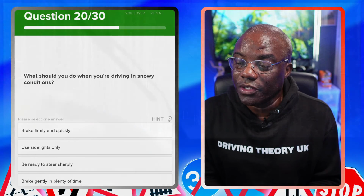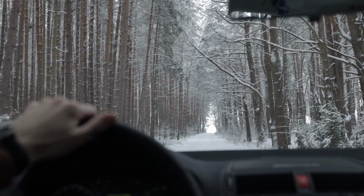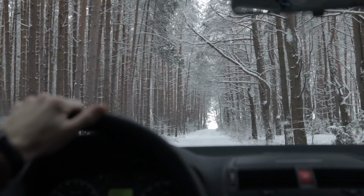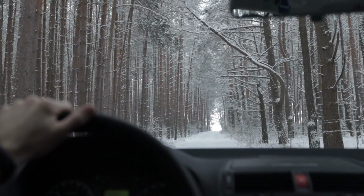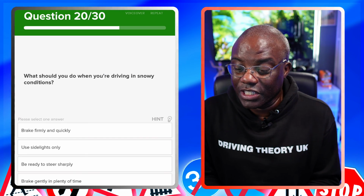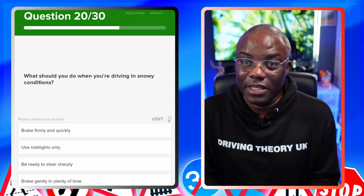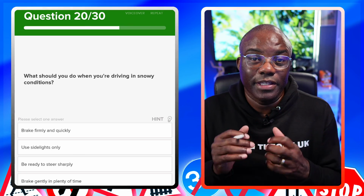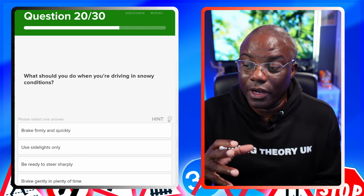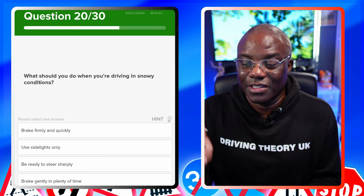What should you do when you're driving in snowy conditions? Brake firmly and quickly, no, because it's snow, in other words ice. Use side lights only, definitely not. Be ready to steer sharply, again, definitely not. Brake gently in plenty of time. Yeah, you want to plan your braking and slow down, because it can take you longer to stop. And just in case you didn't know, it's up to 10 times longer to stop in ice and snow.